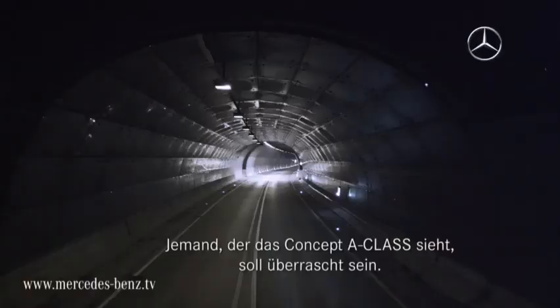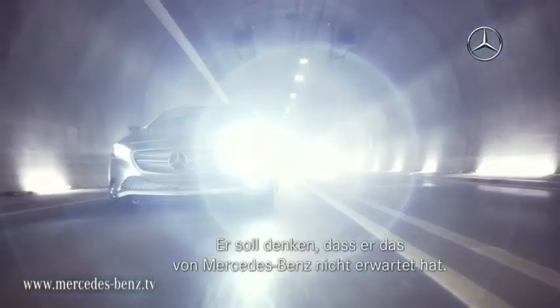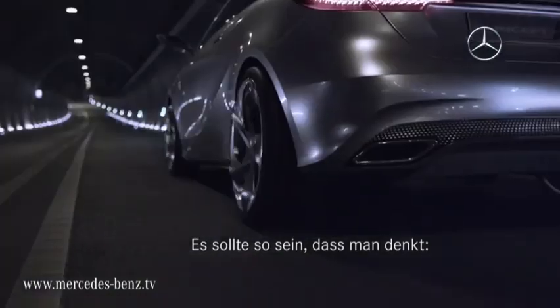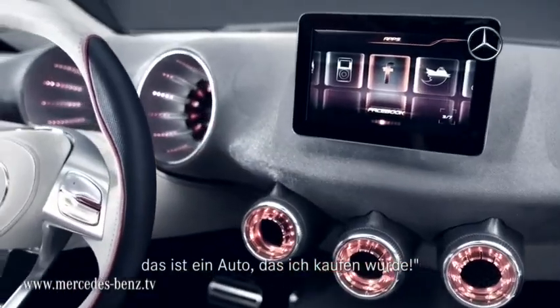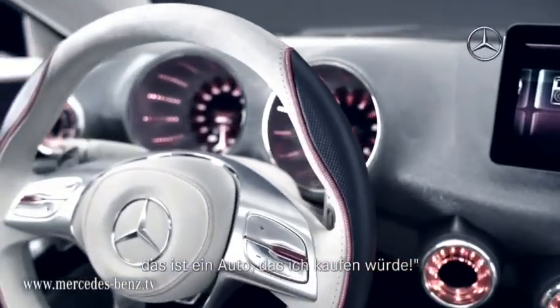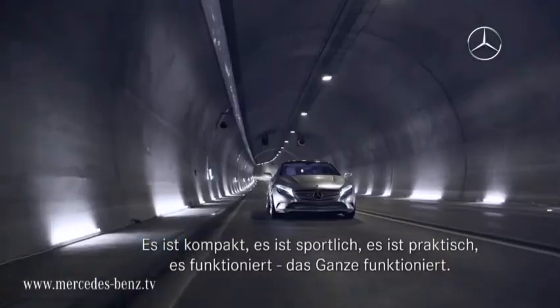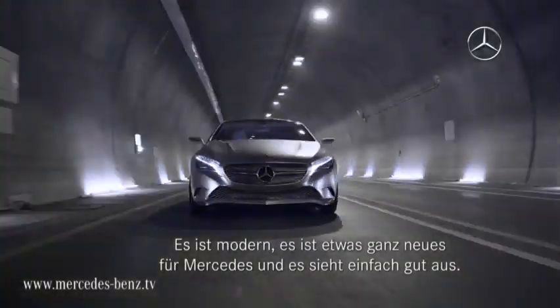Someone who sees Concept A-Klasse should be surprised, should think this is not what I've expected from Mercedes-Benz. It should be something where you would think, maybe this is a car my daddy wouldn't buy. This is a car that I would buy. It's compact, it's sporty, it's practical, it works, the whole thing works. It's modern, it's very new for Mercedes, and it just looked good.